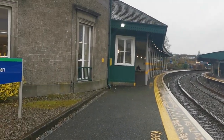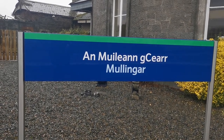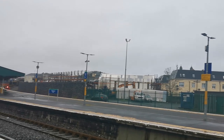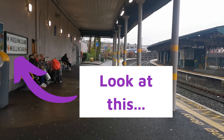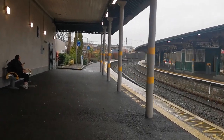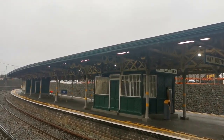You can see signage for this station, absolutely amazing. First of all, you've got these lovely brand new signs that are quite rare. I believe Ennis might have similar ones, but you can see they kind of stick out of the ground on poles. But also other signage, if we walk down here, you can see a beautiful green of the station. And over there you can see some way out signs in beautiful white and green there. See some lovely old buildings on the island platform.